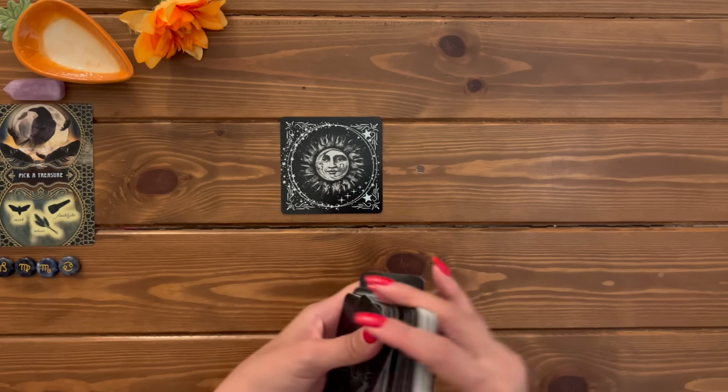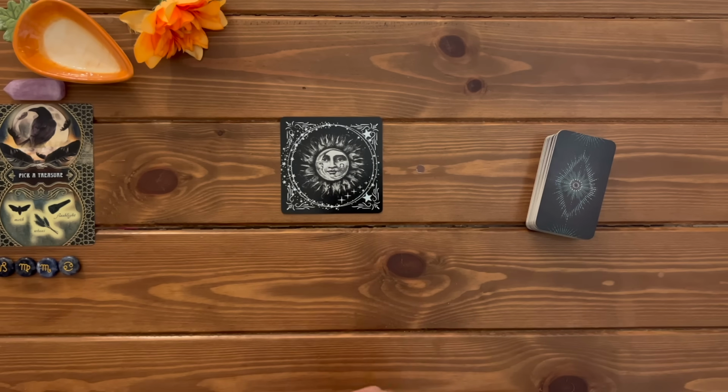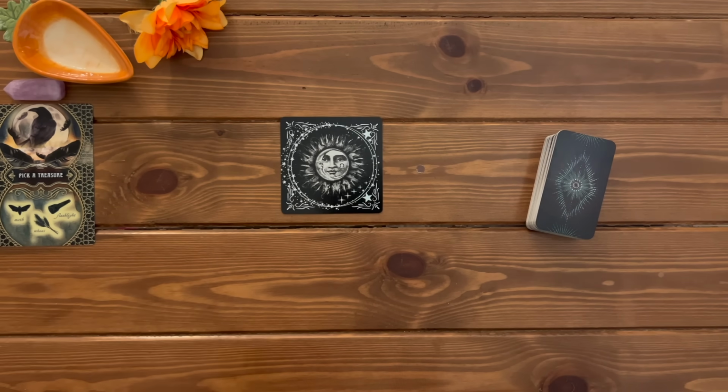If you've picked your pile using your zodiac signs, then the signs for this pile are Capricorn, Virgo, Scorpio, and Cancer. If these are not your signs, please don't worry about it. It's just another way for others to pick their piles as well. All right, very excited. Let's get straight into it.